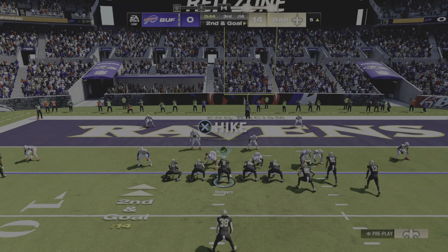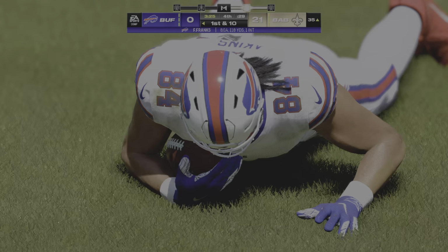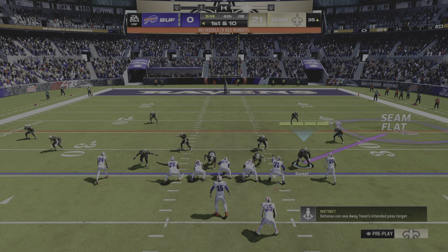Franks now. He's going to get that to his running back out of the backfield. And they work this well upfield across the 45. Looking to speed things up here, going with some tempo. Franks now to throw on first down. He's got Akins, the tight end. And he's got this down to the 35.